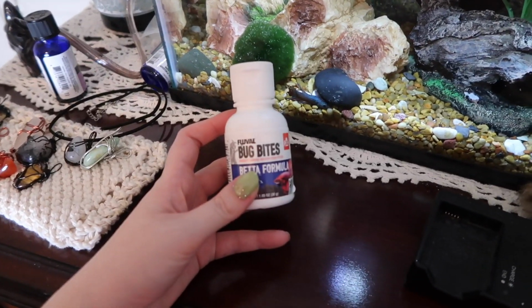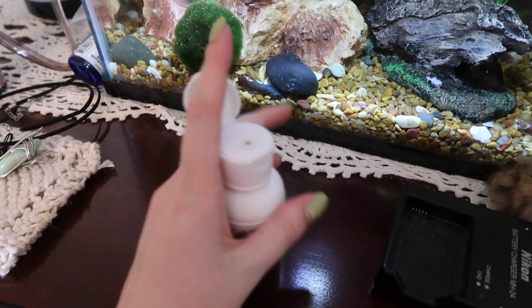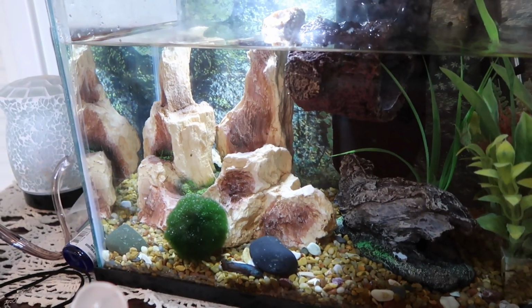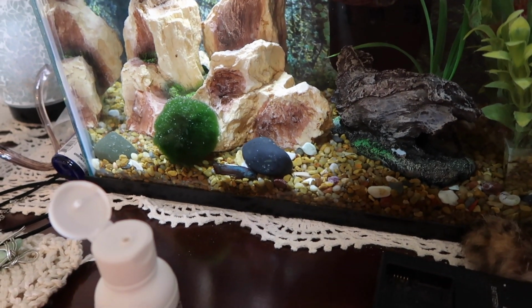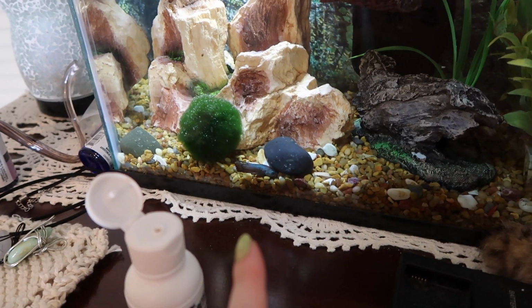Obviously, of course, I'm using the Fluval Bug Bites, the Betta formula. The tropical formula is also good, but anyway, this is what I'm going to use. And he can hear it, so he knows it's food time, whether he has the strength to get up and get it, I don't know, but like I said, this is really, really hard for me. And so anyway, this is what I'm going to do.